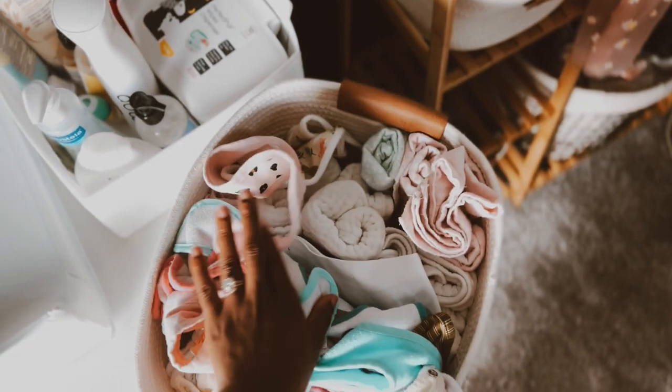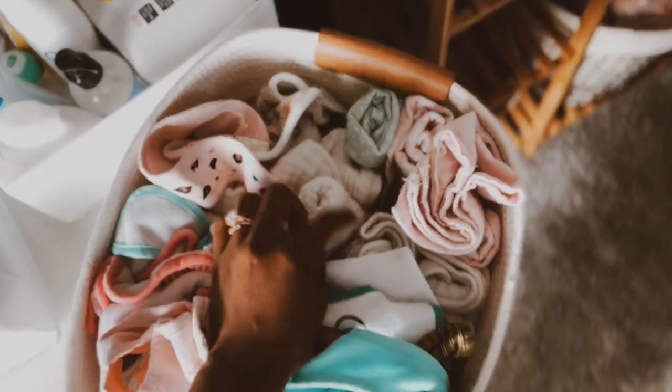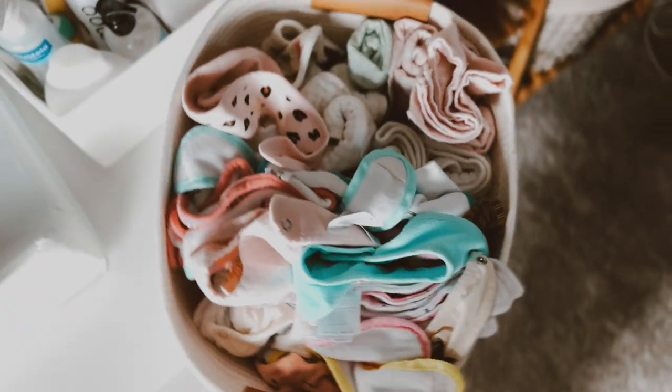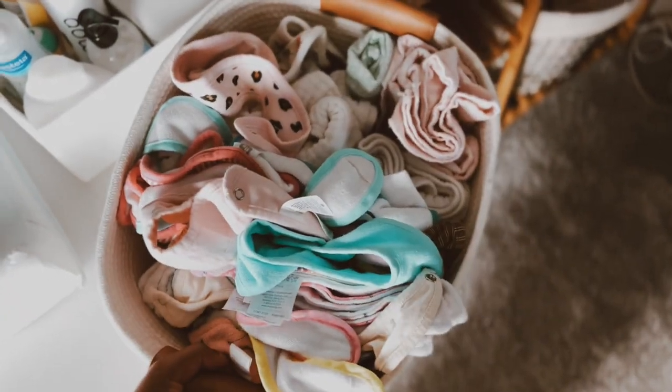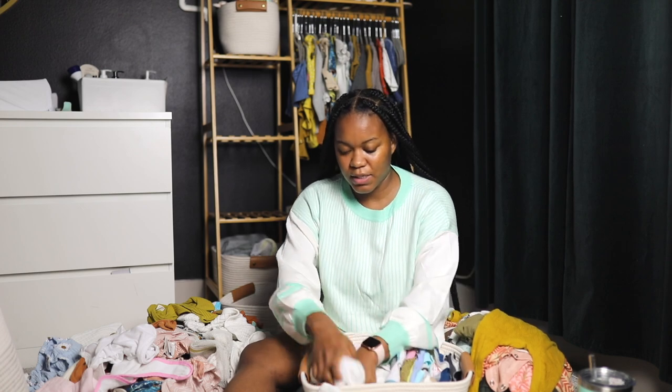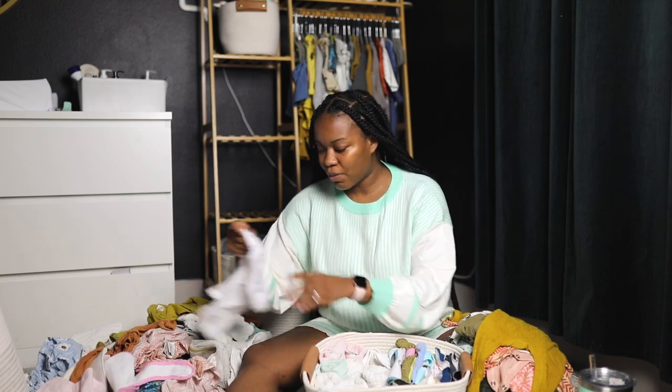I just kind of stack them all in front of each other, and then I just roll all the burp cloths inside the basket. I don't know why. I just started out rolling them, and so I just kept it that way. It's just easy to stuff the basket and roll it.